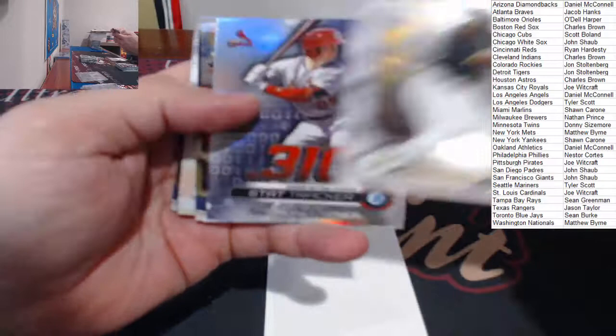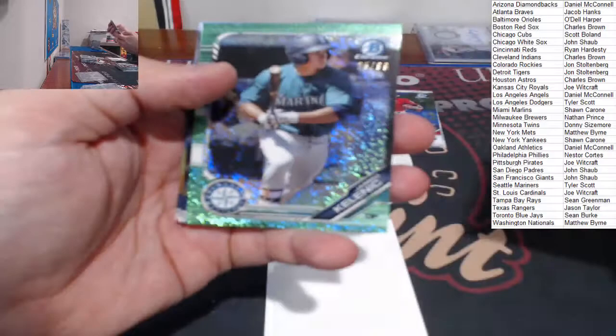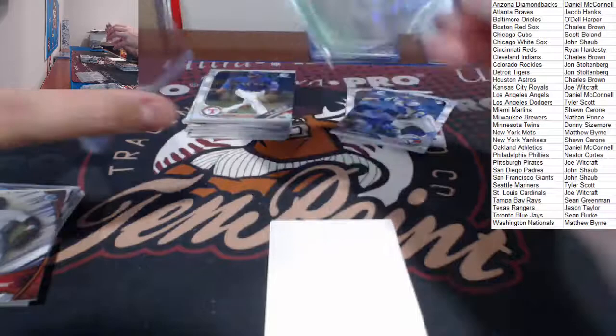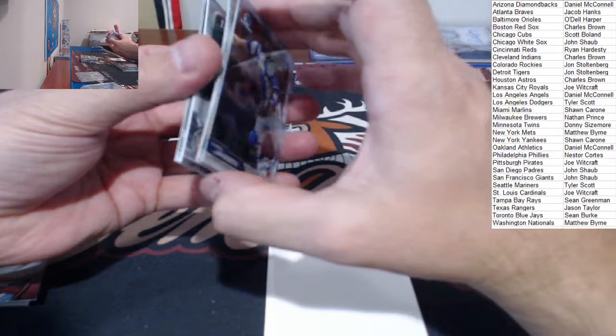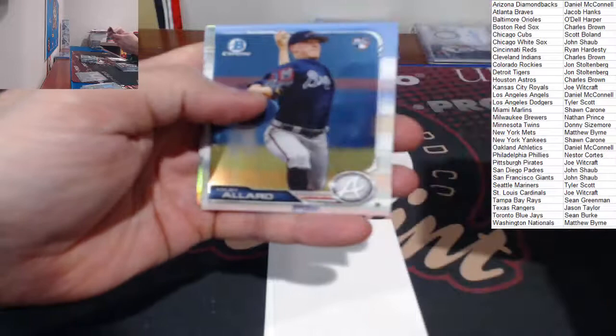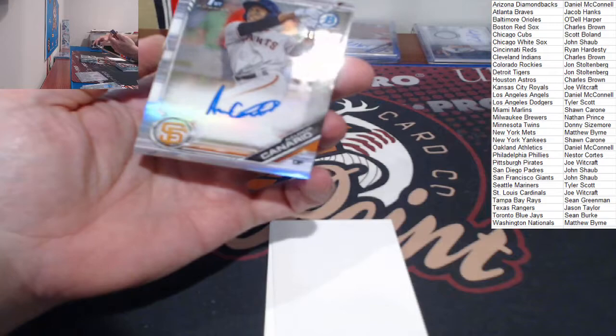Knit Kisner for the Cardinals. Green coming up, out of 99, Green, Kelenic for the Mariners. That green sparkle, probably is what that's called. Should be the auto right there. Kluber, Davis, Jansen, Allard, Javier, Potts. First Bowman out of 499, Alexander Canario for the Giants.